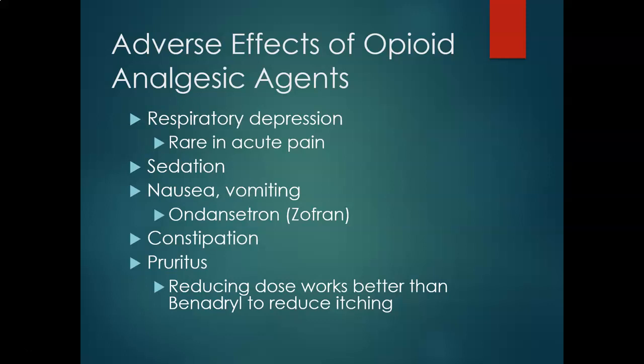Another thing is nausea and vomiting. We normally give either Zofran or any other antiemetic to prevent that. And then constipation is a very common occurrence with opioid analgesics, and so for the most part, patients on opioids, we also give them either Colace or Miralax or any other medication that will soften their stools.